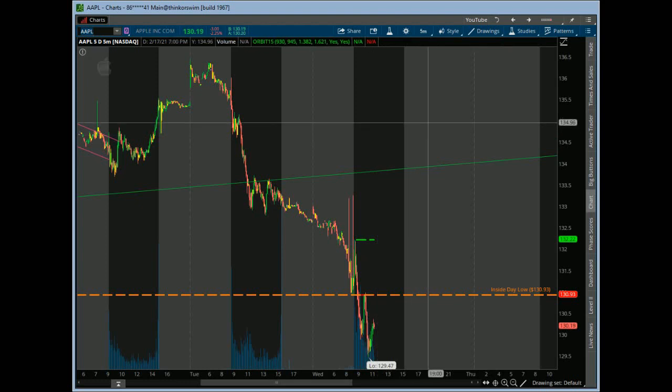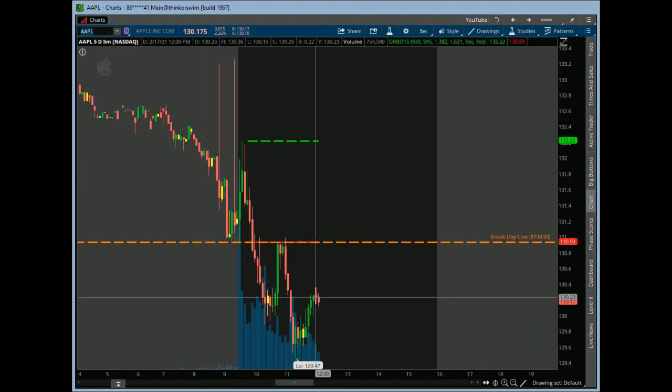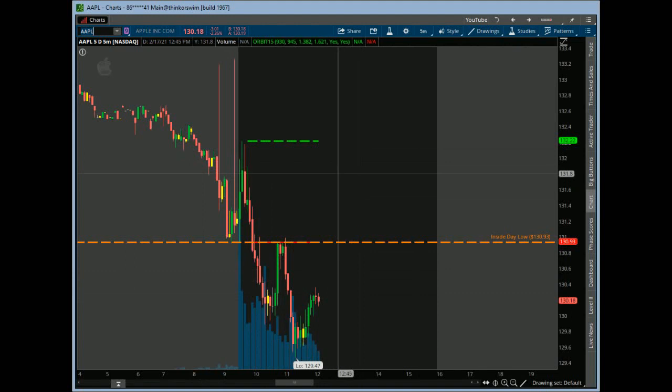So just kind of chopping around, just kind of grinding right here. Let's see if we can try to get above this prior hammer candle right here and maybe retest the drop zone. It did give a couple of interesting opportunities on the downside. It's been overall bearish on our bearish radar, so we'll continue to monitor that going into today.